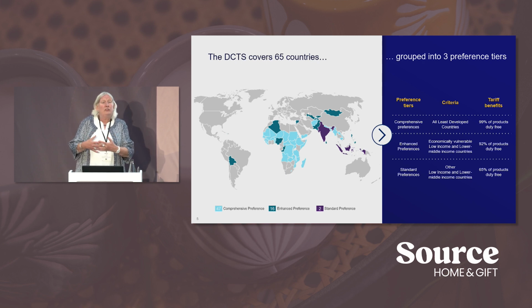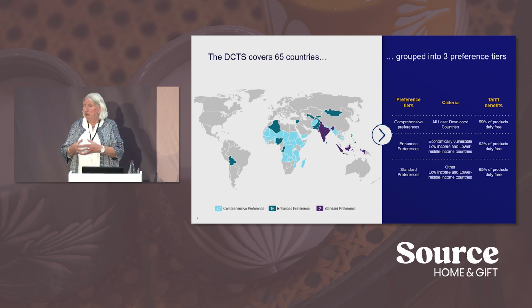We have always, and we continue to charge no tariffs for everything except arms and ammunition. So the vast majority of imports of goods to this country continues to be at 0 tariff, 0 quotas.